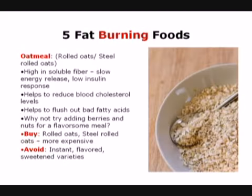And next up is oatmeal. We're talking rolled oats and steel cut oats here. It's high in soluble fibre, which means a slow energy release and a low insulin response. Releasing energy slowly obviously fills you up for longer. And did you know oatmeal actually helps to reduce blood cholesterol? It also helps to flush out bad fatty acids, so it's great if you're recovering from a bad diet that involves a lot of junk food. You really get to flush out all of the bad fats.